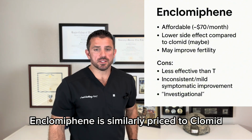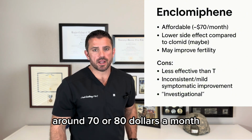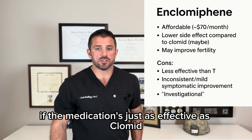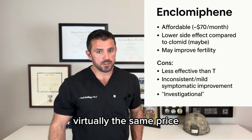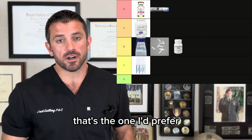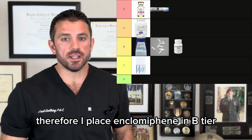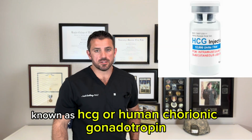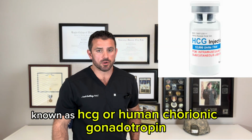N-clomiphene is similarly priced to Clomid and can be found typically around $70 or $80 a month from a compounding pharmacy. My opinion is if the medication is just as effective as Clomid, virtually the same price, and possibly has fewer side effects, that's the one I'd prefer. Therefore, I place N-clomiphene in B tier. Next on the list is a highly effective medication known as HCG or human chorionic gonadotropin.